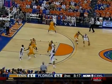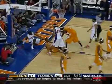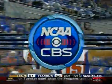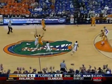Florida, 44% from the floor. Shipman has hit the last 2, a 2-pointer and a 3-pointer. Drives inside, the offensive foul. Shipman is a guy who really, that's his game, taking the ball on offense and going to the basket. And he saw an opening, but again, Tennessee does a nice job. Prince is just standing there waiting for him. You got to be able to pull up and either take the short jump shot or make the pass.